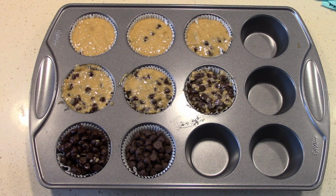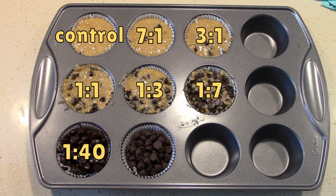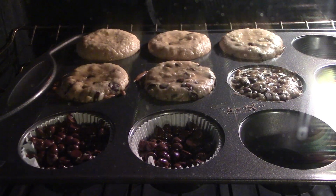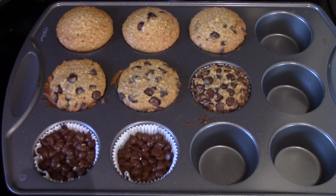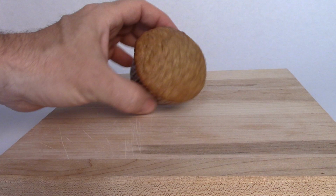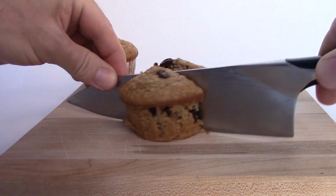So let's recap. I've got my control muffin with no chocolate chips, and then ratios of 7 to 1, 3 to 1, 1 to 1, 1 to 3, 1 to 7, 1 to 40, and just chocolate. Maybe we could call this one the control for the chocolate. Then I popped them in the oven and baked. Smells like science. Once they were done, I compared their muffinness against my control muffin and got ready for the best part of the experiment, which was tasting them. And here's how they stacked up.